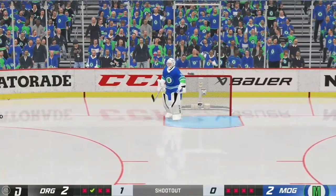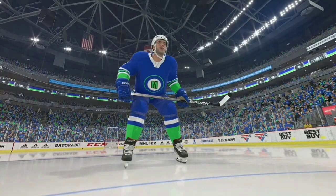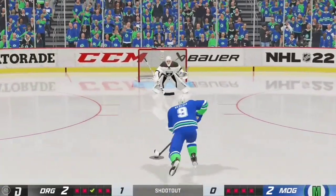Absolutely nothing doing on that. Sometimes you make a move. Sometimes you choose to shoot and there's just nothing there. Well, if there is ever a time to score one, this is it. Here we go.